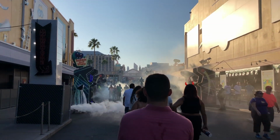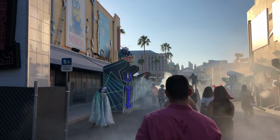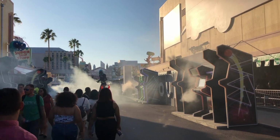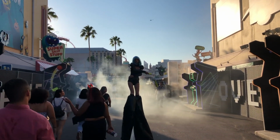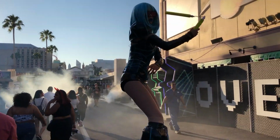We got our second walkthrough of An Arcade. It's still early, so they can't hide very well, but I love these ladies on the stilts. And I love the music. Very 80s theme.